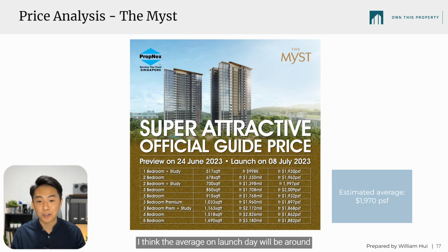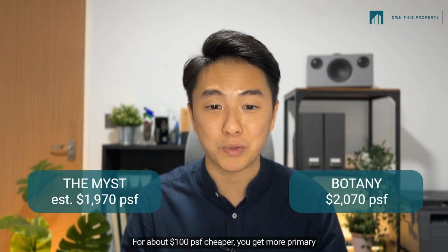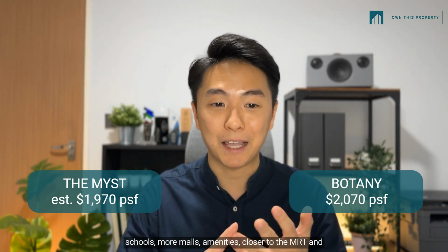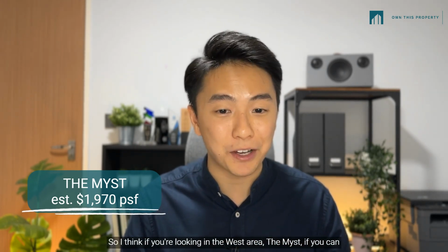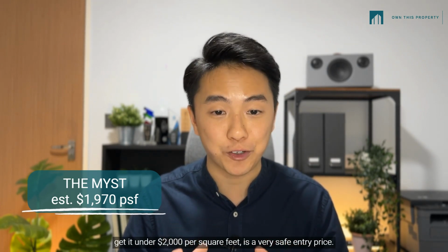I think the average on launch day will be around $1,970 per square feet, and that represents a lot of value. Compared to the recent launches in the area, Simlian's group The Botany and Dairy Farm has already sold at an average price of $2,070 per square feet. For about $100 per square feet cheaper, you get more primary schools, more malls, amenities, closer to the MRT, and more upside potential factors such as HDB upgraders. So I think if you are looking in the west area, the Myst, if you can get it under $2,000 per square feet, is a very safe entry price.